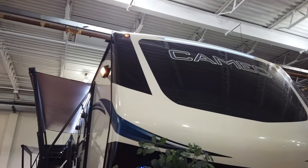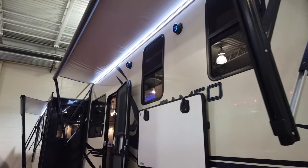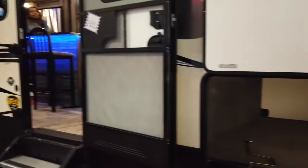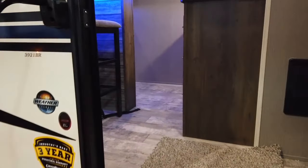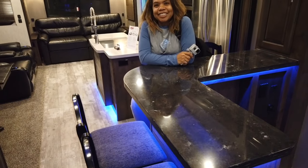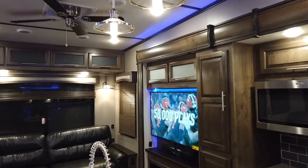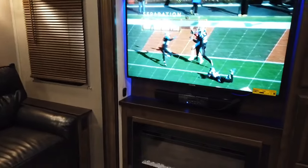Cameo fifth wheel. A lot of storage. Hey, what are you doing? You can entertain, a bar right here. Inside, look at the TV, the bar, a real live bar. This is a party RV all day. They put the gym back in the corner. I'm going to get this with my camera, though. You don't mind?